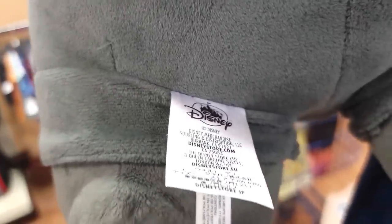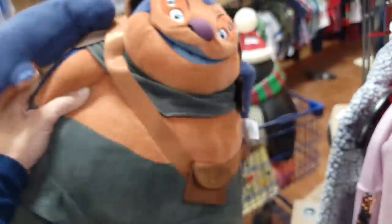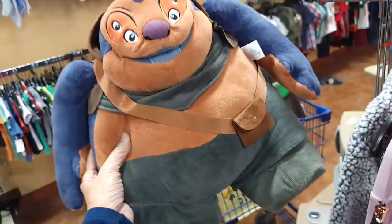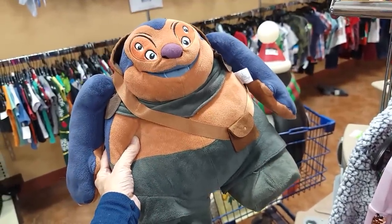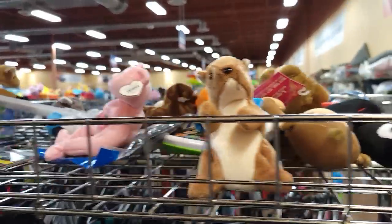Is this guy? I'm looking at him and I still don't know what this guy is. What does your tag say? Who? Oh, you're Disney. You're Disney something. $5.99. I don't know. But you're Disney, so I'll pick you up because, well, you're Disney.